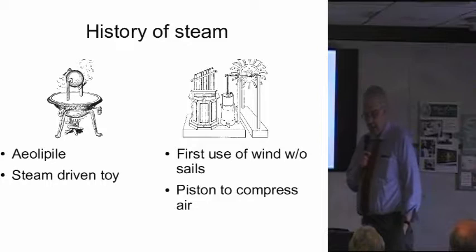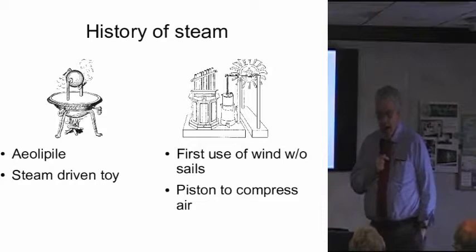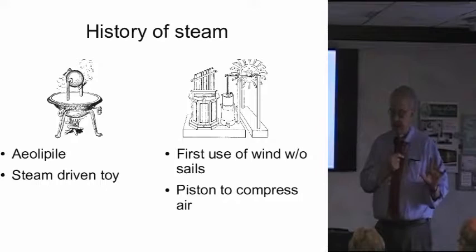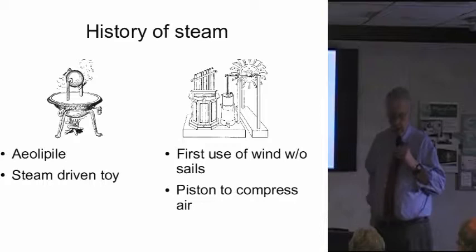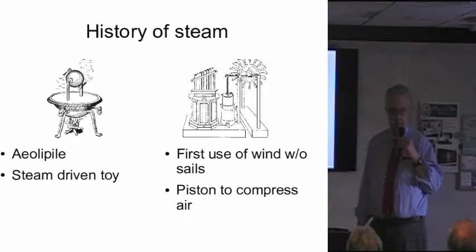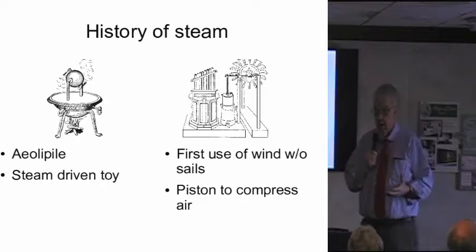Up until this time, wind power had been used, but only for ships, great sails. No one had used wind power on land just standing still. It appears that Hero was the first to develop a windmill. He used the windmill to pump air with a piston and blow it into an organ so the wind would make an organ play in the temple. Another thing, I don't have a picture of it, he had another item where fire would heat up a container of air and make a piston move and open the doors.